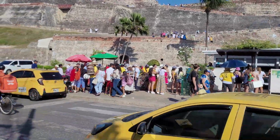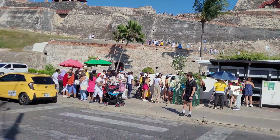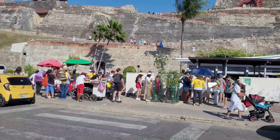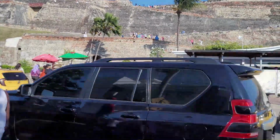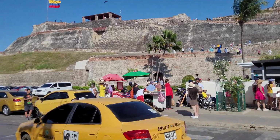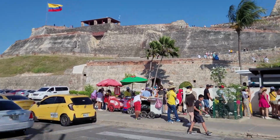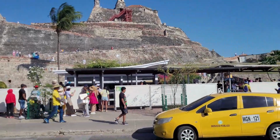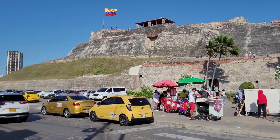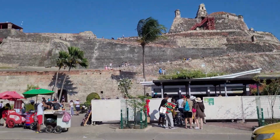So this is the Castillo de San Felipe right here in Cartagena, Colombia, and it's a lot of history, a lot of rich history here. One of the main purposes for this castle, it was built back when the Spanish colonial trade was going on, and it was built to basically protect all of the goods such as alcohol, tobacco, and other precious items that others, invaders shall we say, would want to come to Cartagena and try to steal those goods. A lot more history to it, but just to give you a brief rundown.